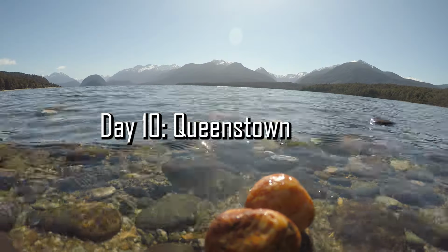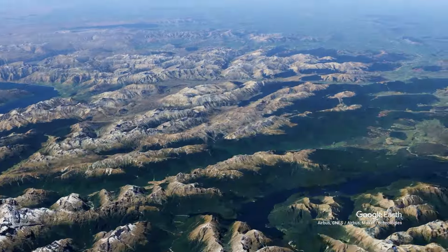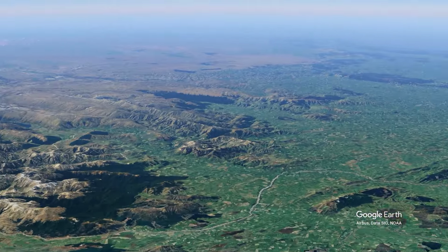Day 10, Queenstown Again. Whether you're doing the cruise this morning or last night, it's well worth spending some of the morning taking in the views around Milford Sound. The majority of your day today is driving back to Queenstown and stopping off at those spots you weren't able to do on the way yesterday.